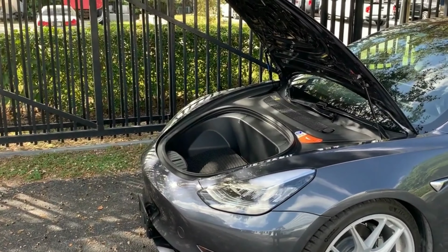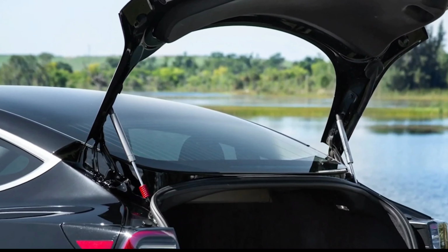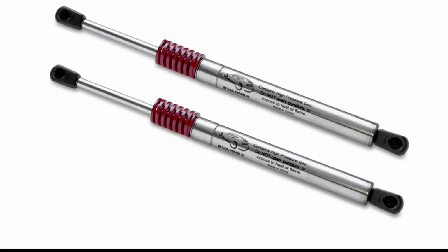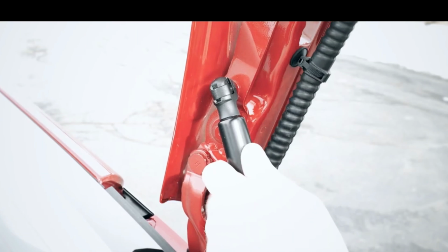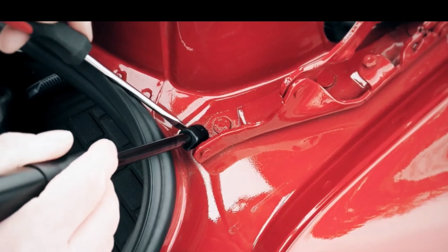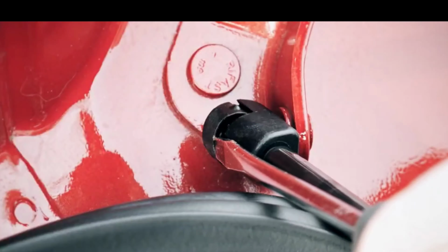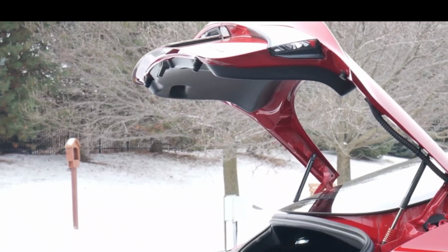Number 13. Trunk lift trunk support. The Tesla Model 3 trunk can store large and small items, and the Tesla app can open it remotely. The trunk hatch cracks open. If your hands are full, you must juggle bags to open the trunk hatch. Trunk lift replaces the Model 3 OEM trunk lift supports with upgraded supports and springs that automatically open the trunk when you use your app.